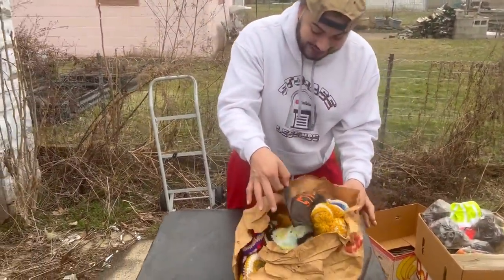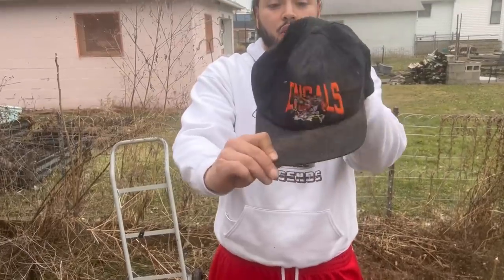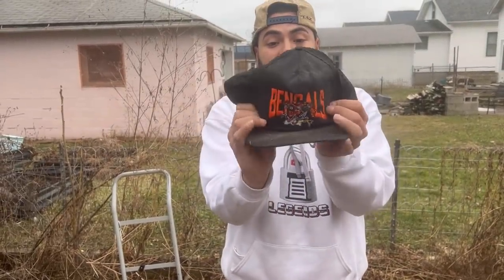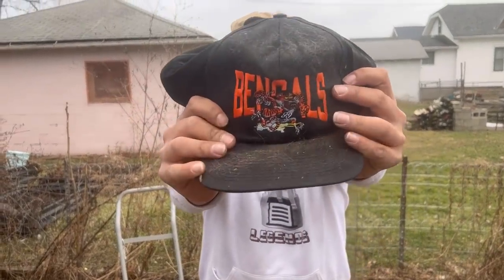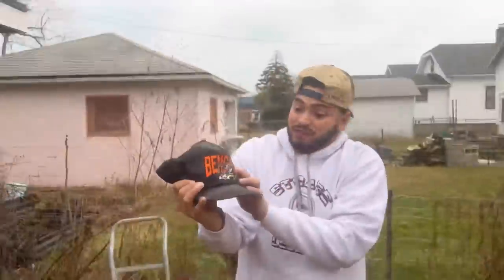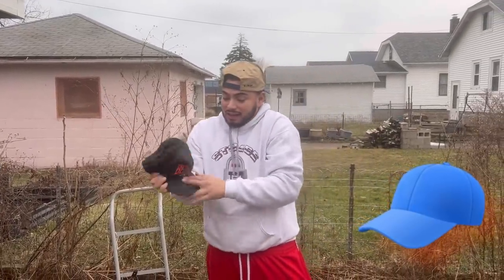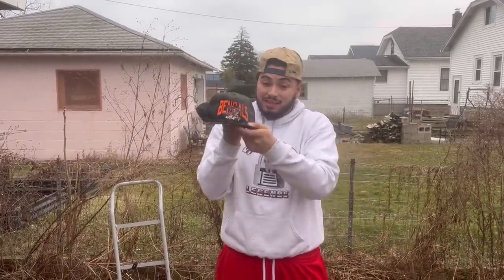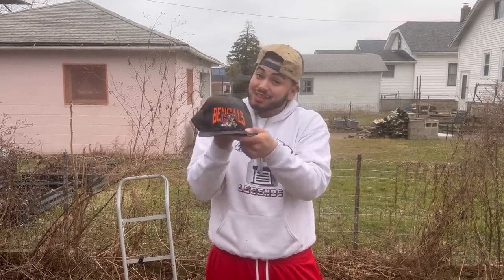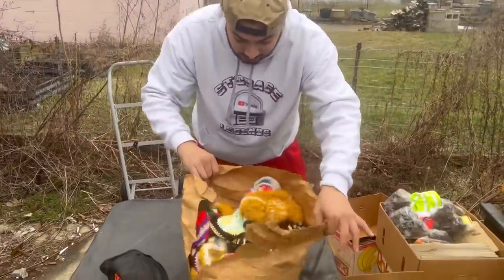Oh, look at this. This right here, cleaned up and restored, I think that's a $50, $60 hat, in my opinion. That is a very beautiful way of depicting the Bengals. And guys, me and you and LeBron James, we all know that the Bengals went to the Super Bowl. Now, without further ado, let's see what else is in here.